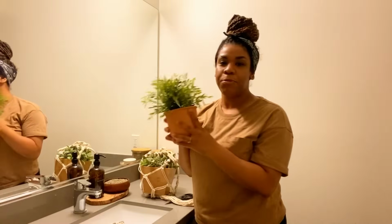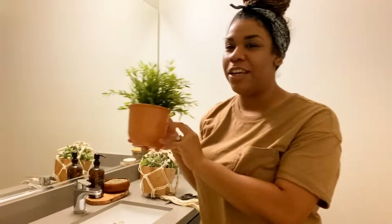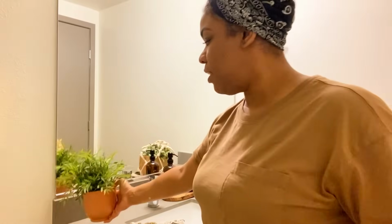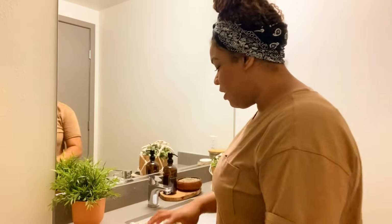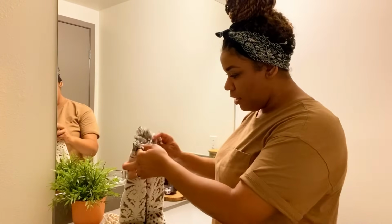But we also have this plant, the one pop of color in this room. I'm going to put it here on the sink as well, just to add a little bit of color. It's not a lot. I know she doesn't want much color in here, so I'm going to honor that request.